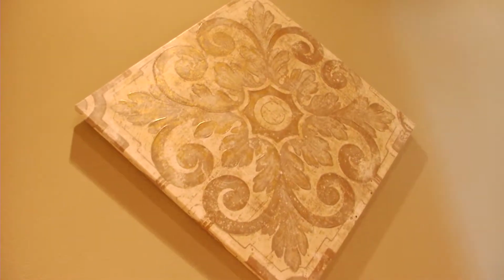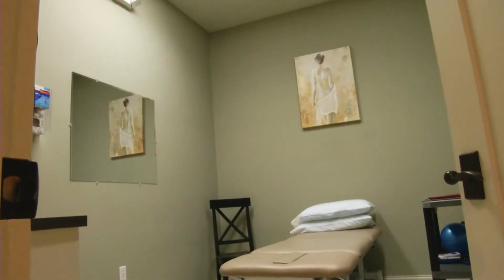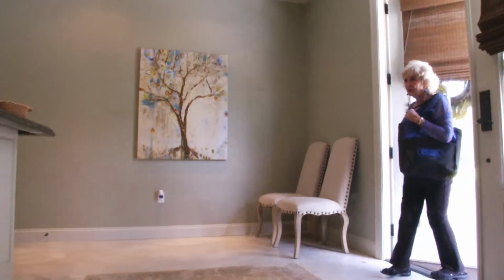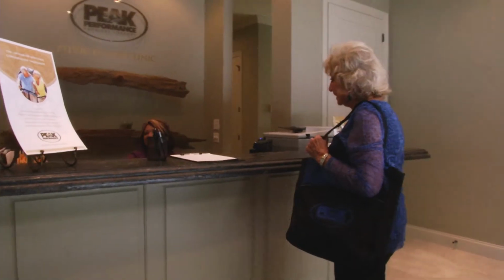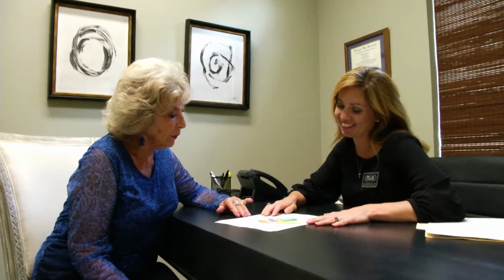So having a place like this is a very comfortable place for them to come so that they can get treatment for their pelvic muscle dysfunction, and we can really work to eliminate the bladder and bowel symptoms. At the initial evaluation, we sit and talk where the patient tells me their symptoms, I get a good medical history on the patient, and then I explain to them the function of the pelvic muscles related to their bladder or bowel dysfunction.